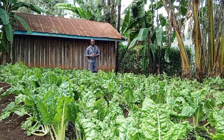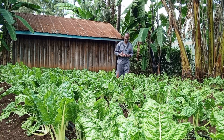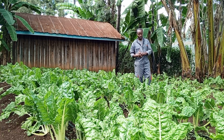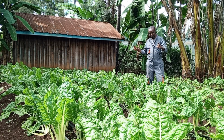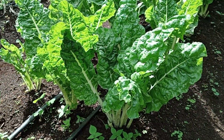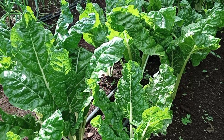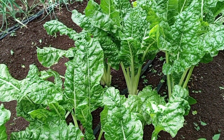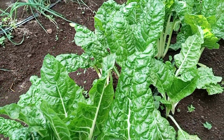You see, I had actually opted not to do Swiss chard during the rainy season anymore because of the losses I was incurring. Every time it rains, I would lose the crop within a very short time. So this time around, I decided to just take a risk because of that observation I had made. I decided to transplant this Swiss chard during the rainy season, and so far, you can see it worked. The option I had was not to grow Swiss chard during the rainy season, avoid growing it altogether, or grow it in a controlled environment, maybe like a greenhouse. But you see now the costs are quite prohibitive at the moment.